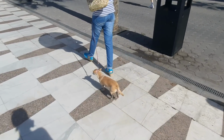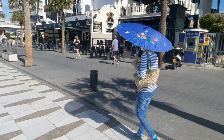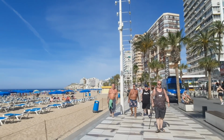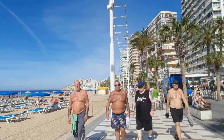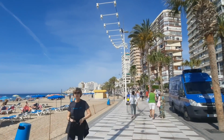Look at that. What a baby. That's nice. See, not only people but also dogs and pets. They're enjoying their stay here in Benidorm.